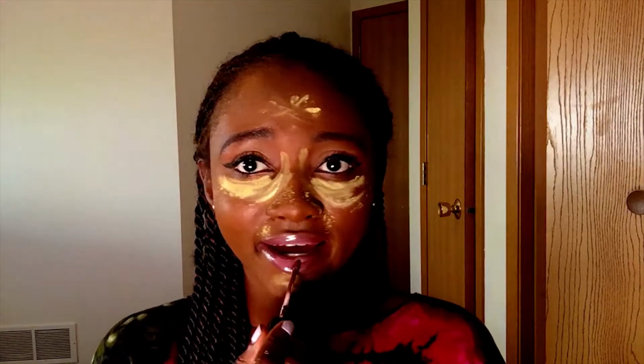So guys, did you like it just matte or with the gloss on? I prefer it just matte, but I just wanted to try something different. That's why I had to go over with the gloss.